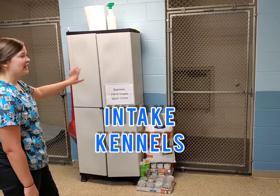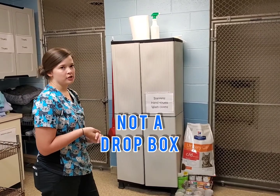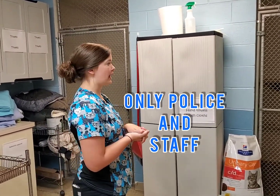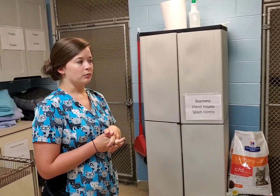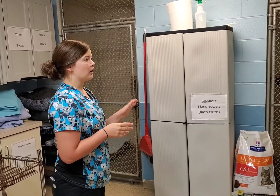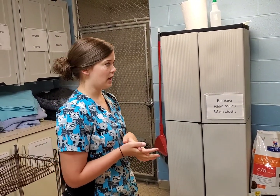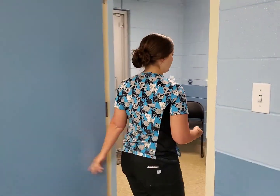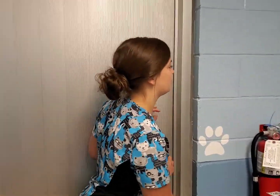So these are our 2 intake kennels. A common misconception from the public is that this is a public drop box, and that's not the case. Only the police and our staff have access to these kennels. So if someone were to find a stray animal in the middle of the night or during hours that we're not open, there are only certain people who have the keys to put those animals in here for us to get the next business day. So we'll take you around to the back so you can see what they look like on the other side. But like I said, they are not public drop boxes. You have to have a key to get inside.